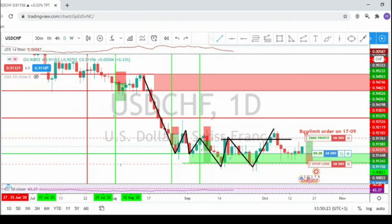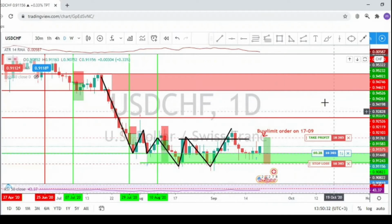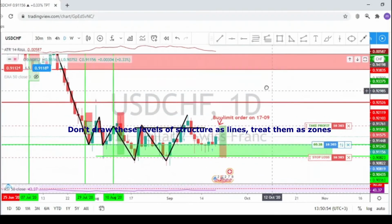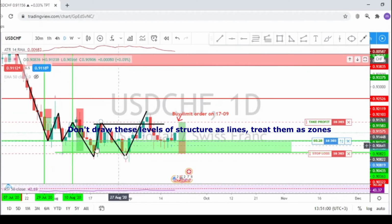So the steps that you take: go to a higher time frame and identify the key levels of structure. In this case, my key level of structure is here. It was tested here once, tested here twice. And don't just draw these key levels of structure as single points, they are zones.